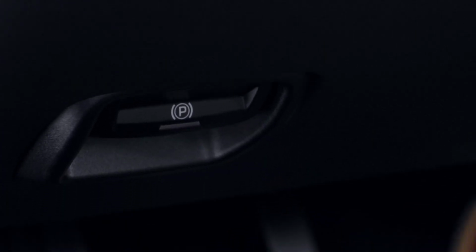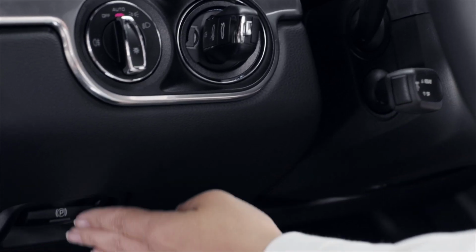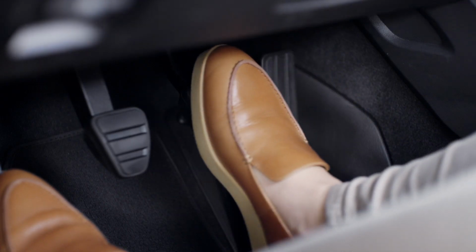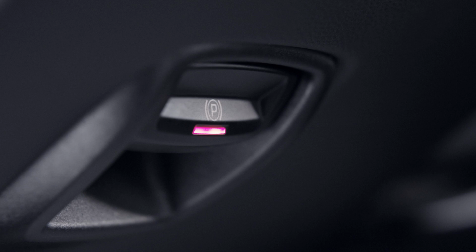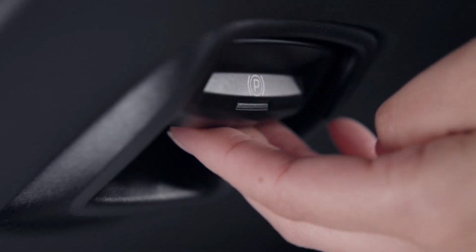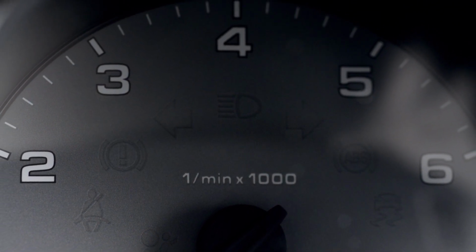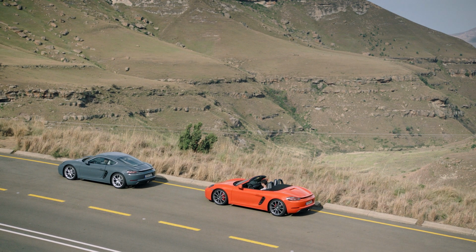The electric parking brake is located below the light switch. Press the button to activate the parking brake. To release the parking brake again, depress the foot brake and pull back the switch. The electric parking brake is also released automatically when you drive off as usual with your seatbelt fastened and the doors closed.